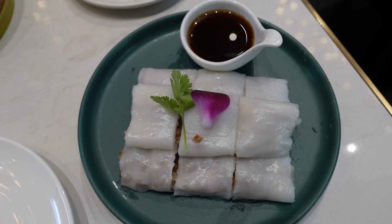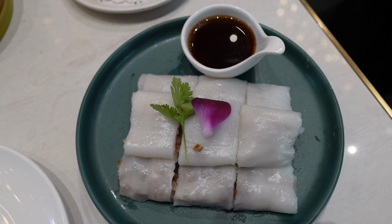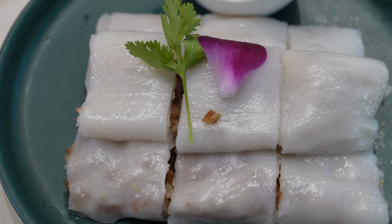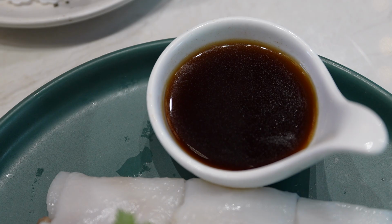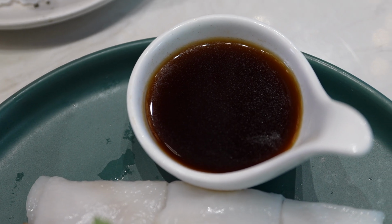Oh, this is delicious. A lot of times they don't get the rice roll wrapper right, but they definitely do here. It's soft, it's slightly chewy, a little bit sticky, but it's not overly pasty. And then the filling is so nice. It's just like a sweet, delicious, fatty barbecue pork. And then you have all the delightful sweetened soy sauce on the side. And then what's great about this is it's not overly sweet.